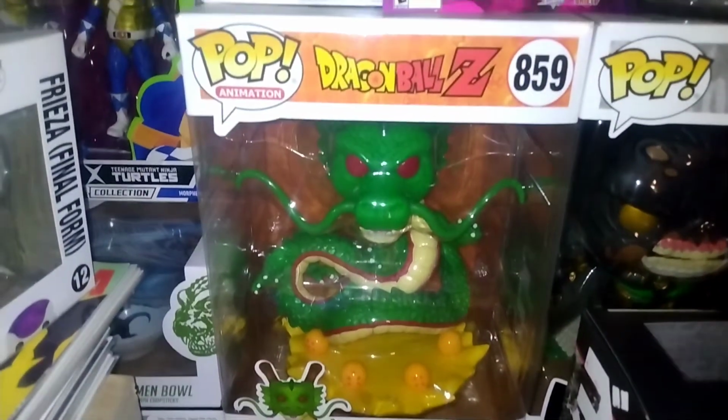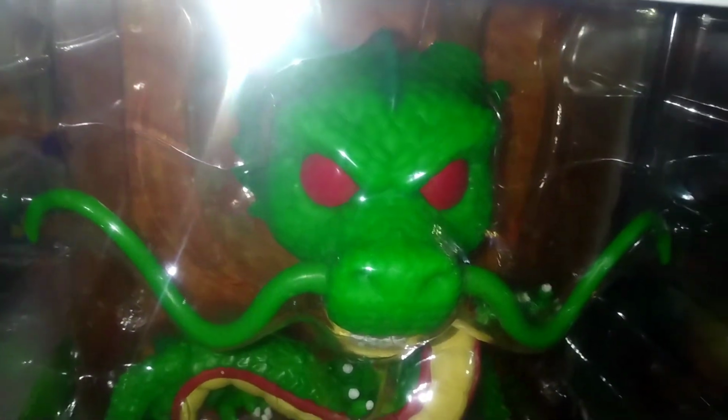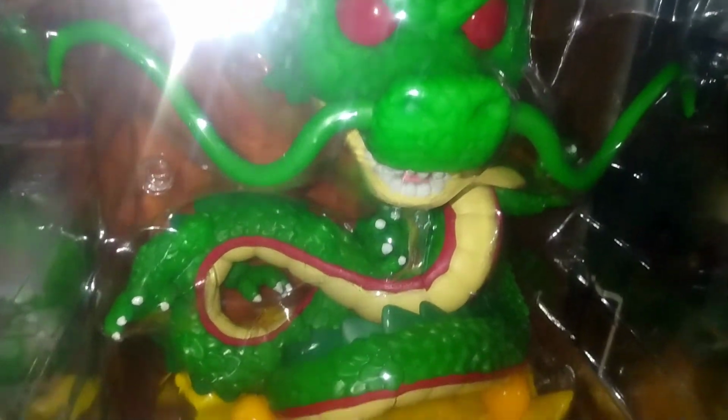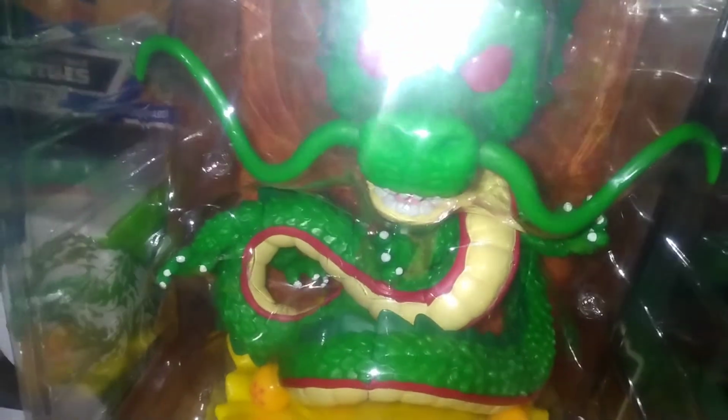Here are some examples of some 10-inch Pops. We'll start with this Shenron. As you can see, the detail on it is amazing. The head looks sculpted great, nothing's broken, the Dragon Balls look fantastic. This is a very well done pop, especially for its size.